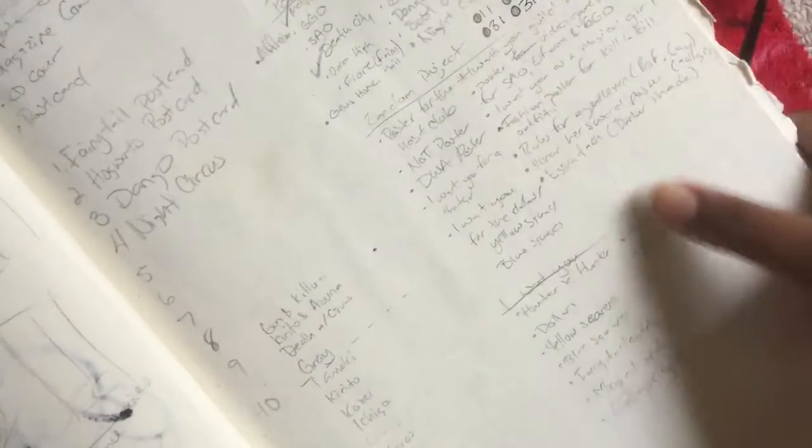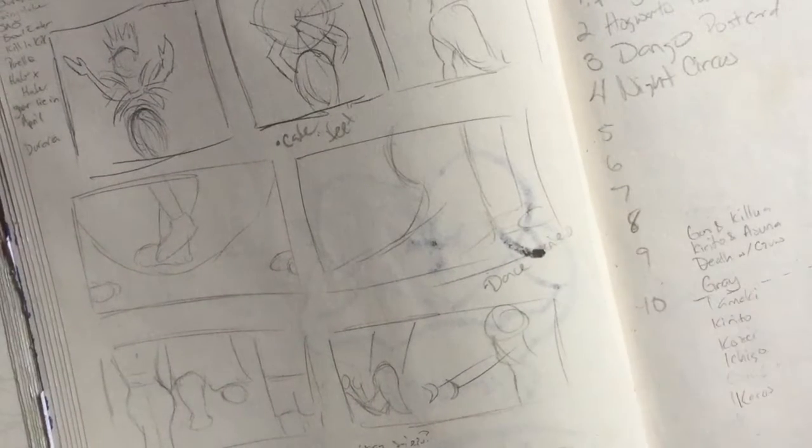So on the next page we have some more future paintings and just different drawings that I have in mind. I actually did the top 3 already. That was a Caribbean series that I did.